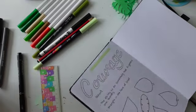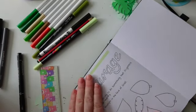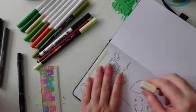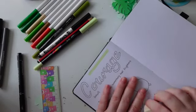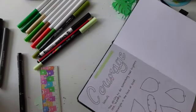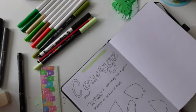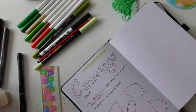What was I talking about? Oh yeah, the changing of the dates. So I figured that whatever it is has got to work for me. Although the Bujo system is supposed to be a month by month basis, I have decided that that's just not going to work for me. I tried it for 6 months and I just found that it was getting really confusing.